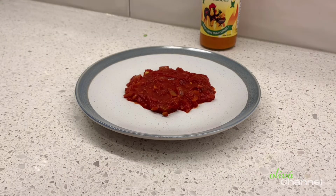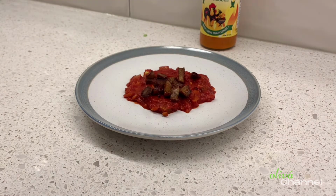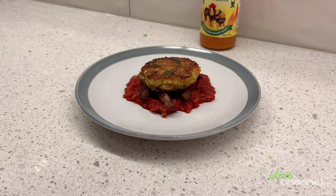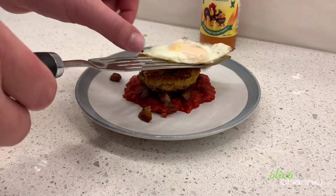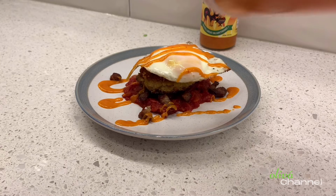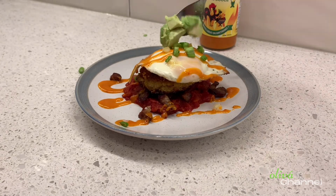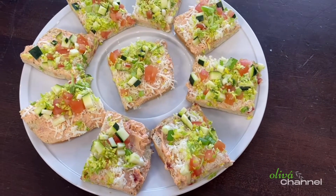And there. So we're going to get the plating started. First up, we got some of our crispy chorizo to go on our tomato bed. Crispy quinoa cake on top of that. A little bit more chorizo on top to even that out. And we got our egg cooked in the chorizo oil. Garnished with some of our piri piri sauce. Some green onions on top. And a little bit of avocado as well.